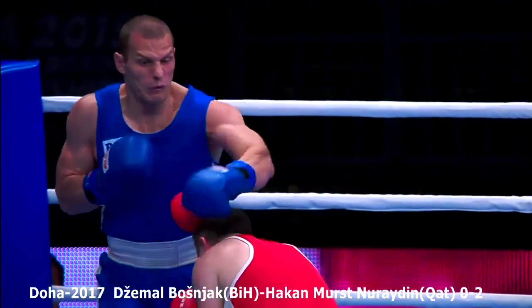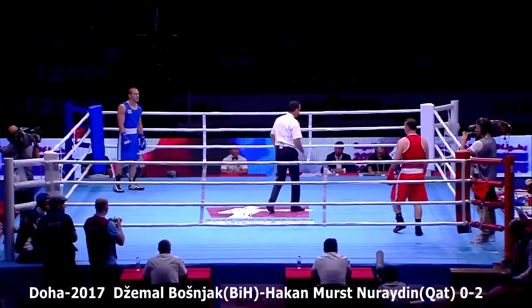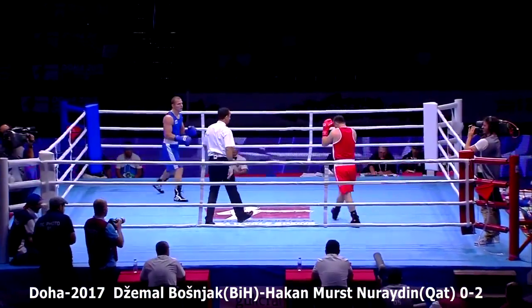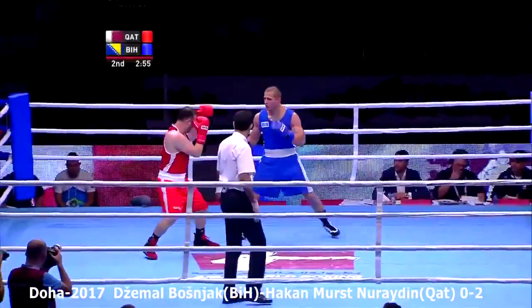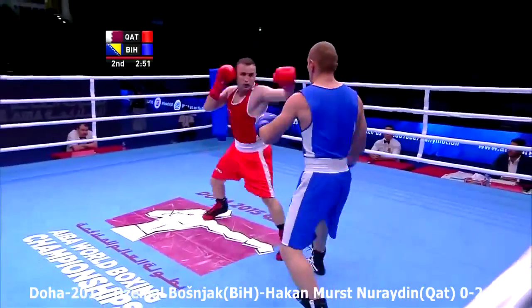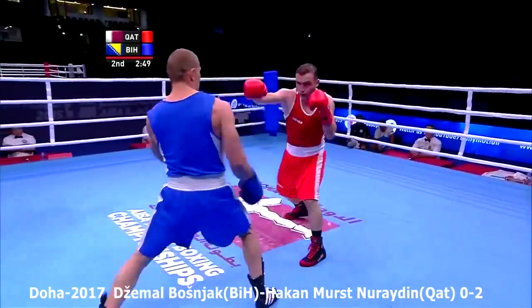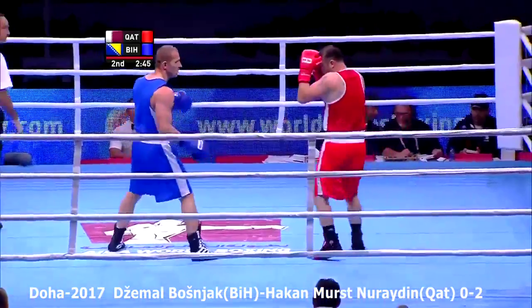Murst is keen to get on with it every time. He's marching towards the centre of the ring. He had to be halted in his charge by the referee. We head into the second round of this one. Bošnjak has already been to 3 World Championships, and on 2 of those 3 occasions he has progressed beyond the first round.